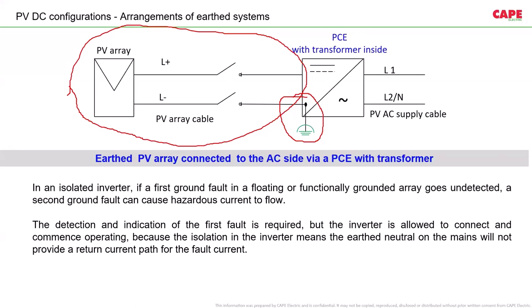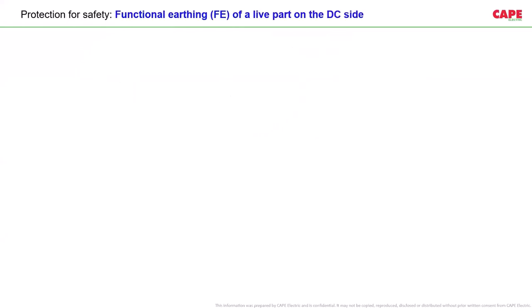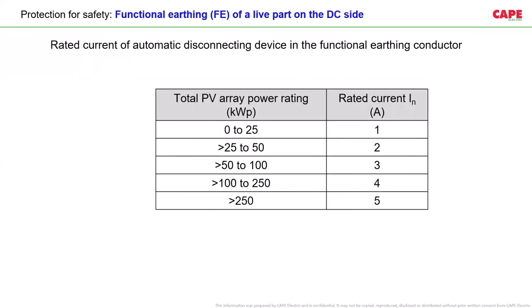Now, how does the system work? It's very simple. All of you know that in an unearthed system, the IT system, the first fault is not going to create a safety hazard. Now imagine in this particular case, let me see the rating of the fuse which has to be implemented here. Rated current of automatic disconnection device in the functional earthing conductor. That means the functional earthing wire has a fuse.